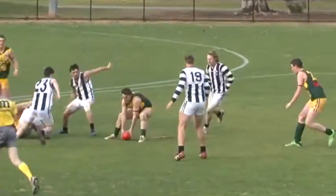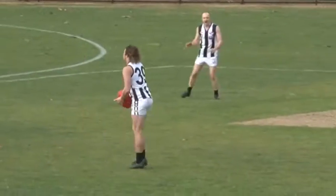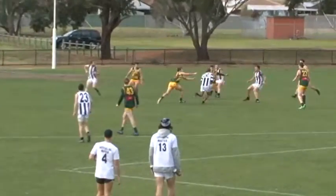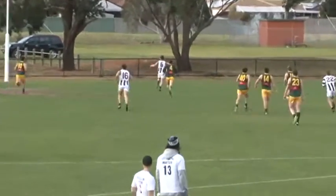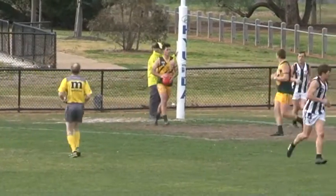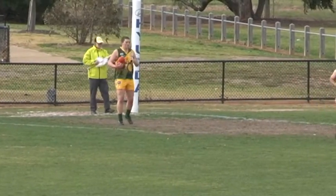Back in the middle of the ground, Habib has the ball, picked up then. There's a free kick being given, and it's going the way of Dylan Morton. So Morton now from inside the centre square kicks the ball forward, goes towards Elmer, traps it nicely, puts boot to ball, and it's wide, and it's not going to bounce. It will bounce inside the field of play, runs back towards the goal square, but Ryan Quarrier takes it through for a rush behind for North Geelong. They move to 4-8. And it's 4-3 to Werribee.